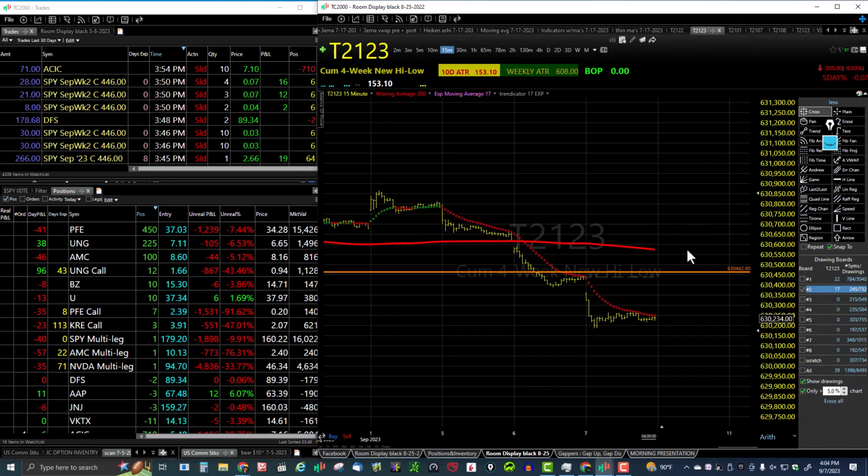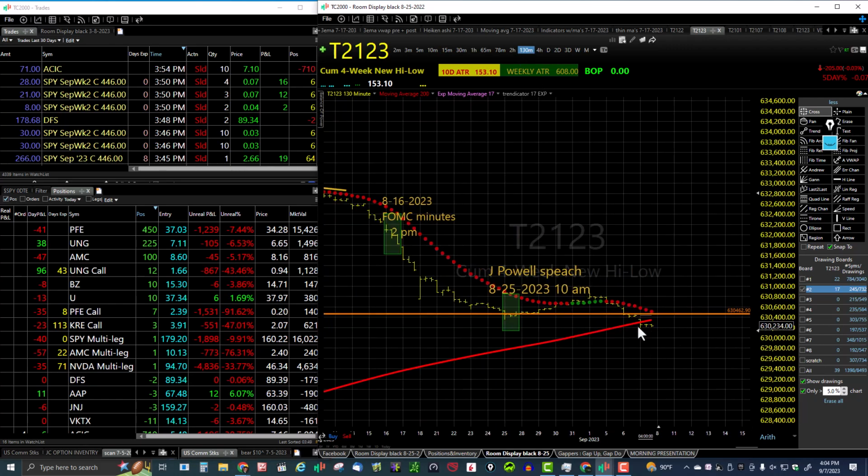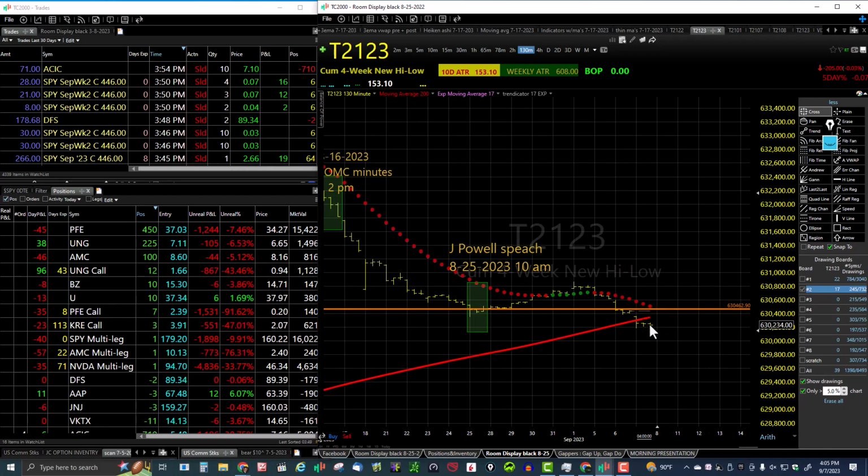Let's look at T2123, 15-minute. Selling all day long. Red trend indicator. Just a bear flag right there. Down and over to the left, to the right. On the 3-bar passing underneath the rising 200. We'll see if there's going to be any rubber band effect tomorrow. But red trend indicator all day for T2123 3-bar chart.